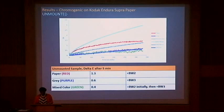I'll start with the unmounted chromogenic sample printed onto Kodak Endura Supra paper. Looking at the fading of the paper testing site, which is the red line, it started fading at a rate similar to Blue Wool 1, but by the end of the 5-minute data collection, it had a rate less than Blue Wool 2, but not equal to Blue Wool 1. Its delta E was 1.3.